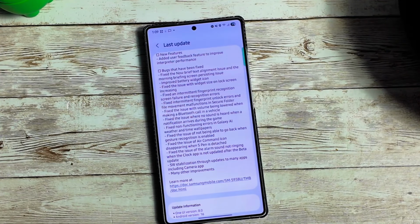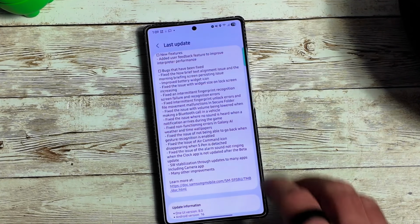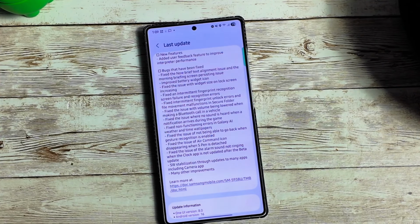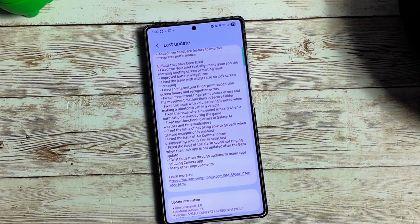Fixed an intermittent fingerprint recognition screen failure and recognition errors. Fixed intermittent fingerprint unlock errors and file movement malfunctions in Secure Folder. Fixed the issue with volume being lowered when making a Bluetooth call in a vehicle. Also fixed the issue where no sound is heard when a notification arrives during a game.